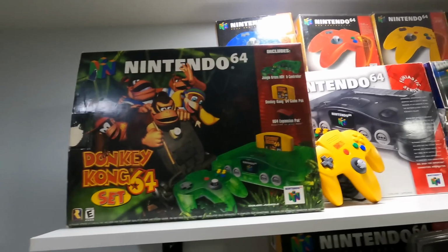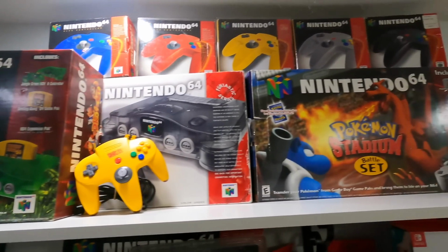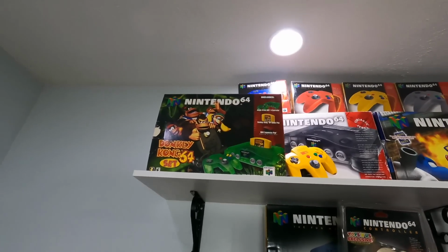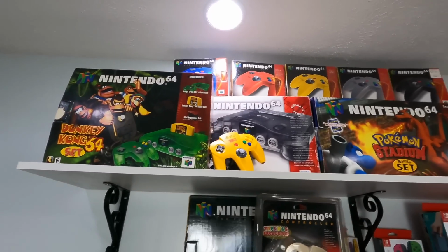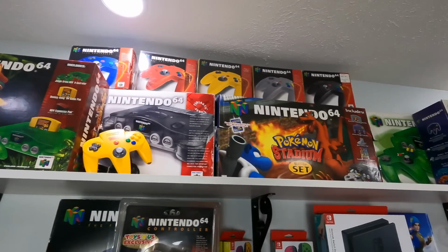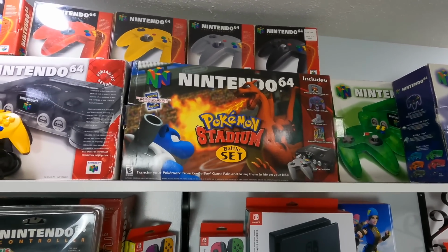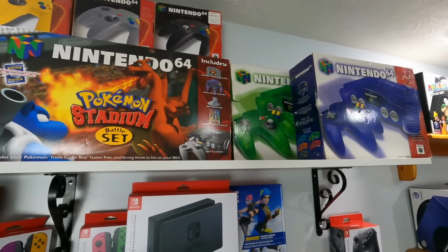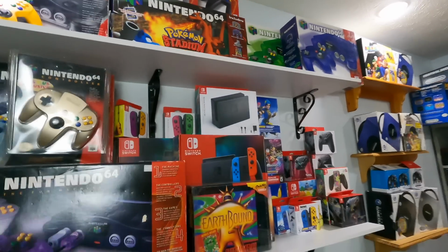So got a bunch of in-box controllers up top. Fairly recent addition, the Donkey Kong 64 set in the top left, and I put the DK64 Nintendo Power controller by it. Got the Smoke Gray complete in box, and perhaps my favorite box for the N64, the Pokemon Stadium Battle Set, and that does still have the Pokemon card and everything inside. And then the Jungle Green in the box, and of course the Grape on the right side in the box. Can't go wrong with N64 stuff.